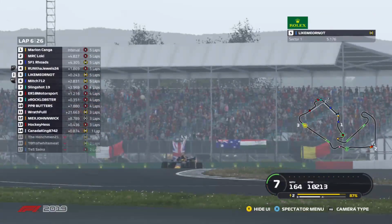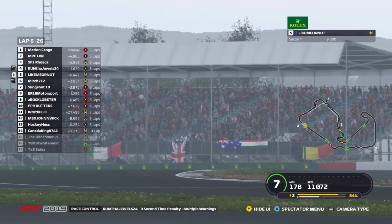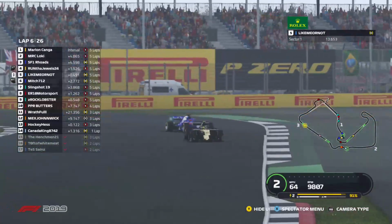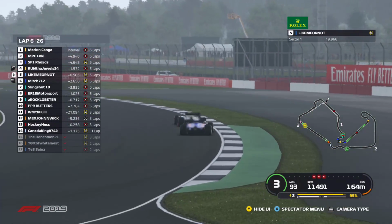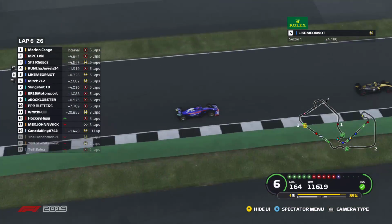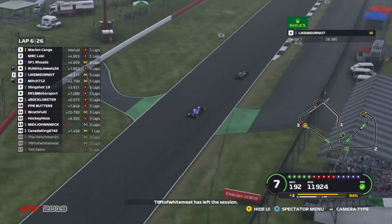Like Me or Not, still 1.98. Jules gets a 3-second time penalty. He tries to defend against Like Me or Not. Ooh, back end kick a little bit on Like Me or Not through the S's as they go through, trying to get as much slipstream as he can. He has 90% of his ERS here in this race. It's like someone has been conserving.